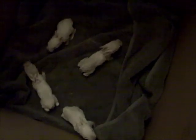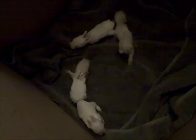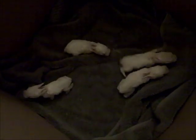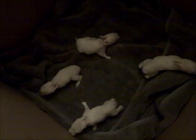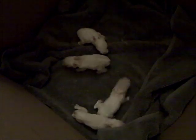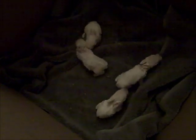Just to show you that they're walking around and moving at 2 weeks. You know, everybody still looks pretty all right. We're trying our best to help them out. I can't put them on another mama because they're a week difference in age, and the other guys are a lot bigger. So, we can only try.